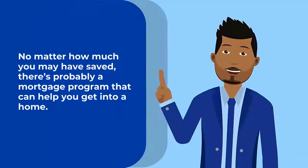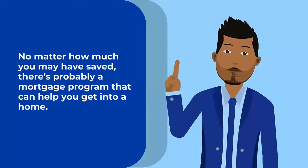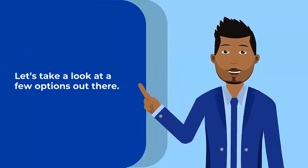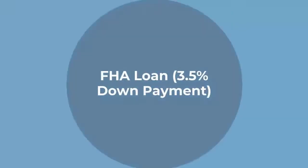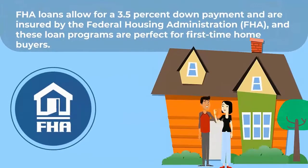No matter how much you may have saved, there's probably a mortgage program that can help you get into a home. Let's take a look at a few options out there. We'll begin with the FHA home loan. FHA loans allow for a 3.5% down payment. FHA loans are insured by the Federal Housing Administration, or FHA, and these loan programs are perfect for first-time homebuyers.